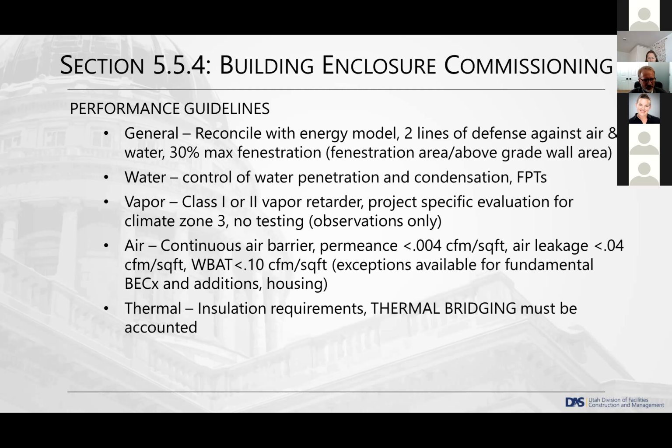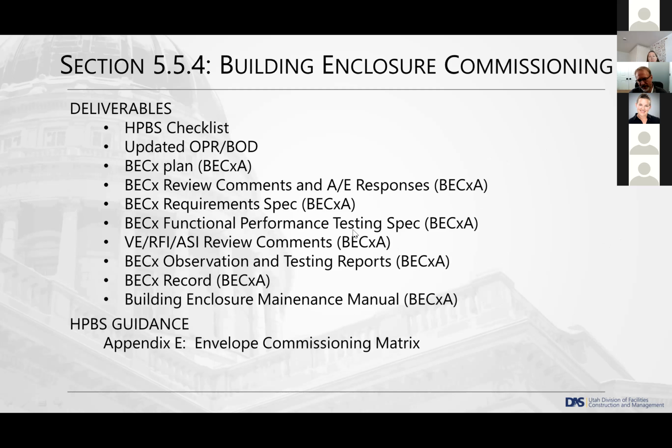You know, we have our insulation requirements that, of course, will be evaluated. And then new to the standard, we're looking at thermal bridging specifically. We want to account for thermal bridging. You know, our envelope consultants will be, of course, very helpful in that area, looking at all that and making sure that it's accounted for in the numbers.